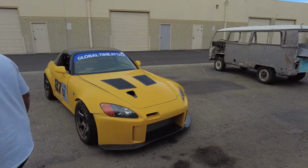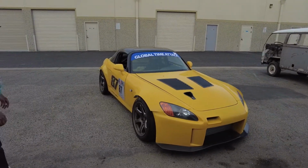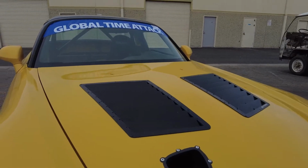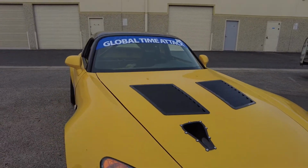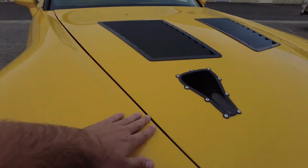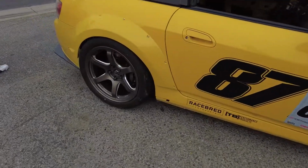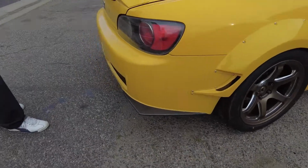Was there any part that was kind of a pain in the ass? Obviously the repairs weren't easy right here, but I literally can't see anything. Okay, so let's walk around the back.